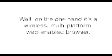Now, how else can I say, well, on the one hand, it doesn't need any cables or wires. It works on many platforms such as Windows, Mac, Linux, etc. and it can surf the internet. Well, on the one hand, it's a wireless, multi-platform, web-enabled browser. That's right. You can say, well, on the one hand, it's a wireless, multi-platform, web-enabled browser.